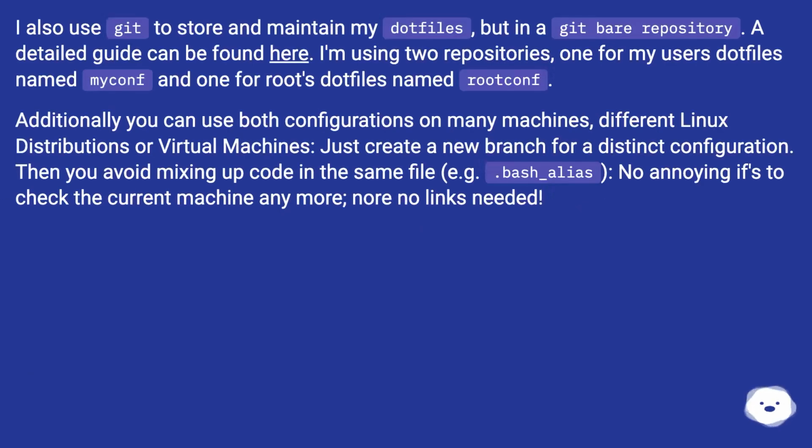I also use Git to store and maintain my dotfiles, but in a Git bare repository. A detailed guide can be found here. I'm using two repositories, one for my user's dotfiles named myconf and one for root's dotfiles named rootconf. Additionally, you can use both configurations on many machines, different Linux distributions, or virtual machines. Just create a new branch for a distinct configuration. Then you avoid mixing up code in the same file, e.g. .bash_alias, no annoying ifs to check the current machine anymore. No links needed.